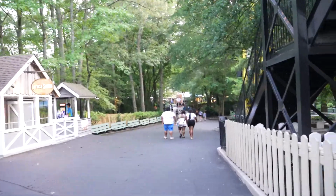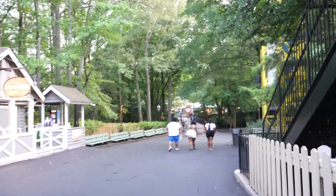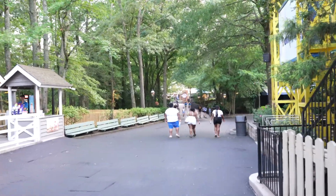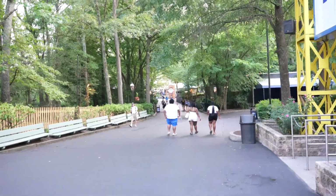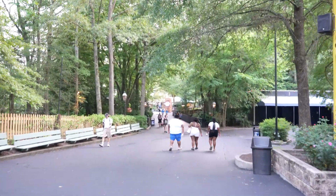All right, and before we make our way over to Jungle Expedition, we're going to take the scenic route. And by scenic route, I mean we're going the complete opposite way and making our way around to Jungle Expedition, because there is some updates that I also want to point out and some events that are making their way to King's Dominion this weekend.